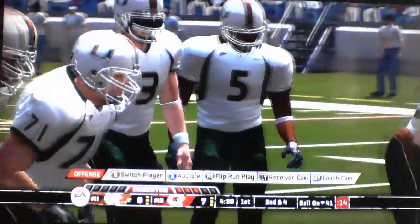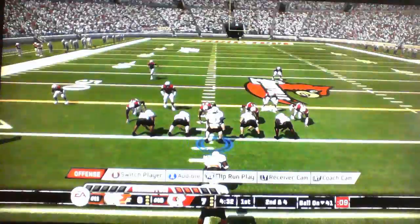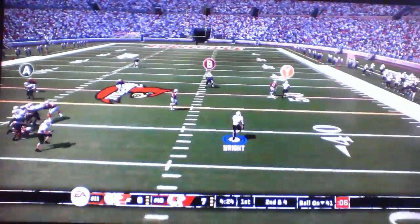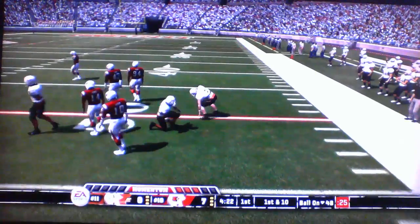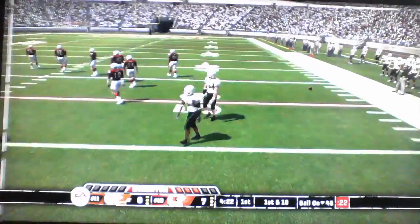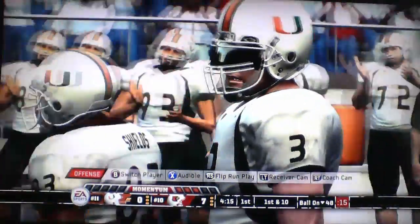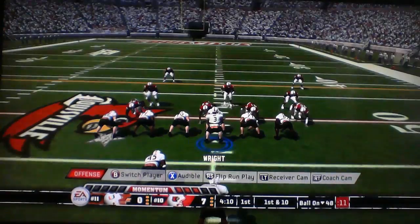The first couple rounds will be the low-level bowl games, like the New Mexico Bowl and the Idaho Potato Bowl, and the further you go, the bigger the bowl game is, the fewer teams are left in. I'm rolling. Good block. There we go. First down. Getting somewhere. And then it all leads up to the Rose Bowl, Orange Bowl, Peach Bowl. One of them will host the national championship.